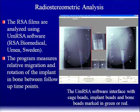This is the RSA. We used RSA software to measure relative displacements between the implant and the bone. You can see that all the beads are marked in the implant and the surrounding bone, as well as in the calibration cage. These are two simultaneous X-rays that take a stereo radiographic image, and then you can do 3D calculations of relative displacements.